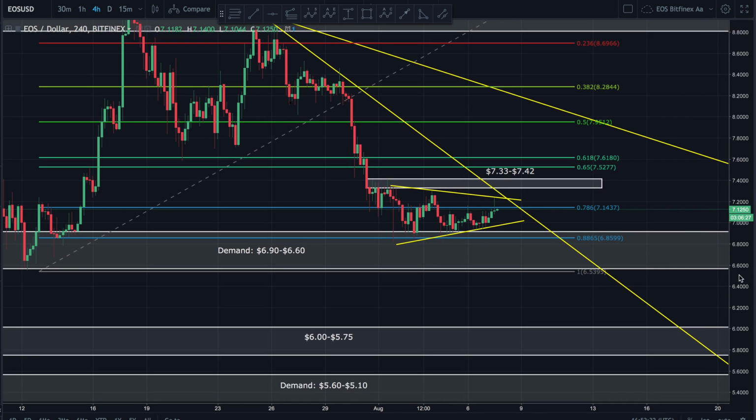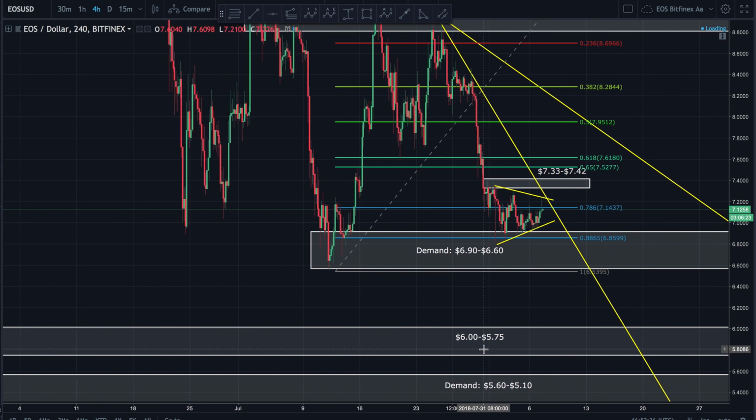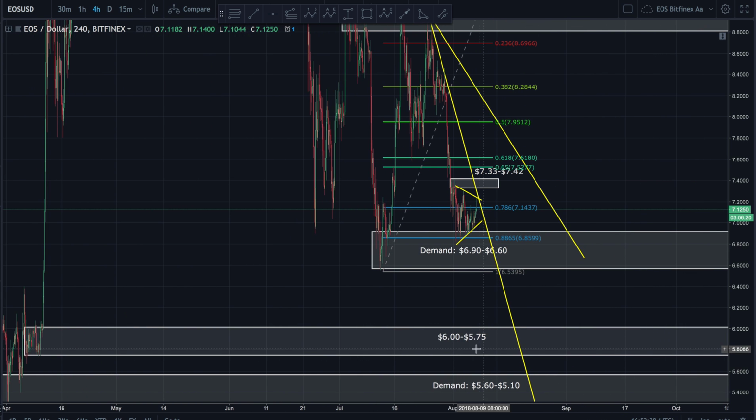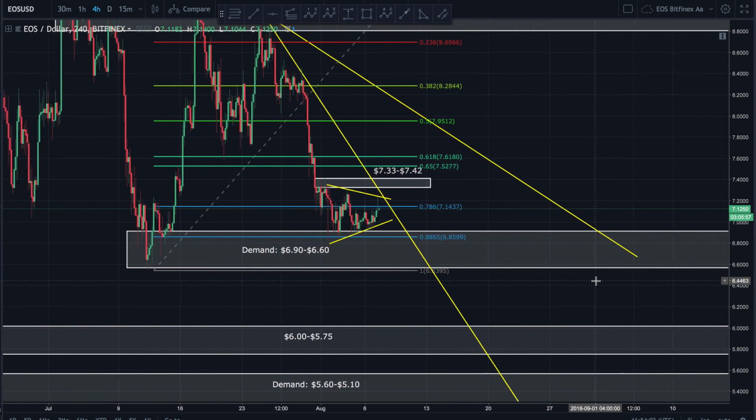And if it does crash right through, we know that we do have this support between $6 and 5.75. And right below that, we have a very strong demand zone between 5.60 and 5.10. So that's again, two very strong support zones. I don't think it's going to break below this bottom one. I even think this top one is going to hold, guys. But if it doesn't, I do think this bottom one will certainly hold, in my opinion. Doesn't mean it has to, just my opinion.